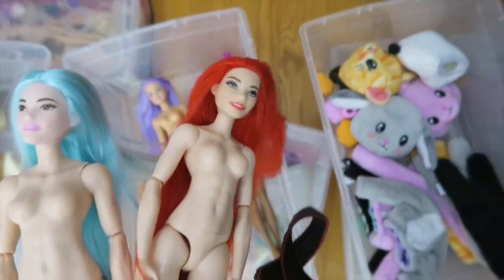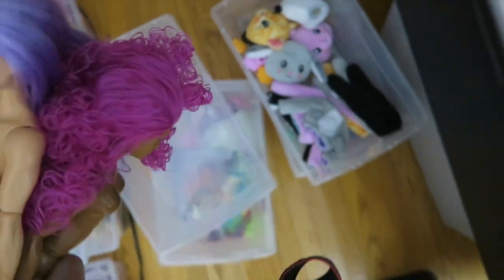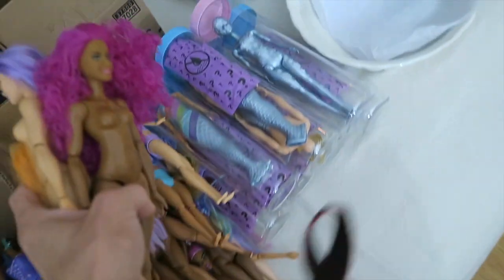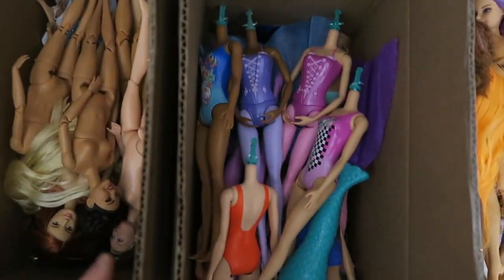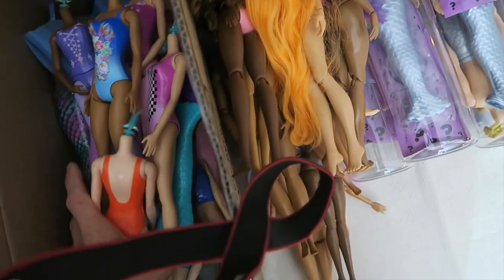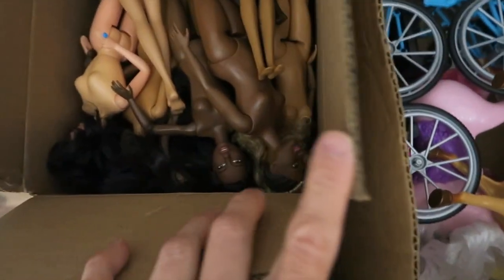But I think I'm going to do it. This is a weird thing for me. And then these ones that I don't really care about, I'm going to put back on their bodies and probably sell them. So that's what's going to happen here. More things, more original bodies that I can put maybe those WW heads on. Ones that I haven't rebodied that I don't need.